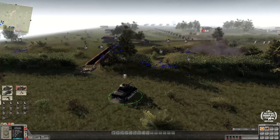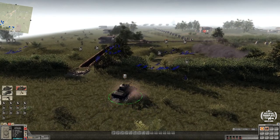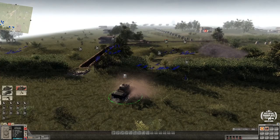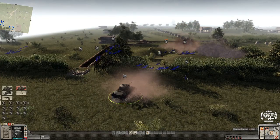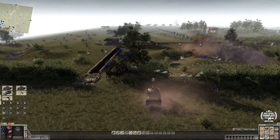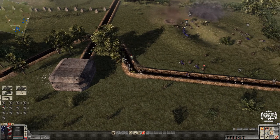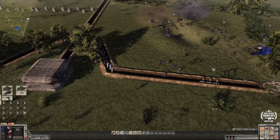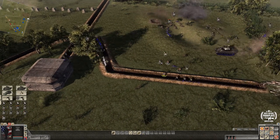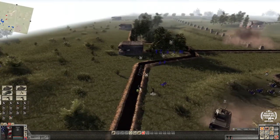Sherman, can we get any fire down on that position? Okay, Sherman, get up there. Don't run over the lads. How are we doing on this side? I want you to move up here. You guys, replace them here. You guys, I do not want you out in the open. Get yourselves in that bunker.